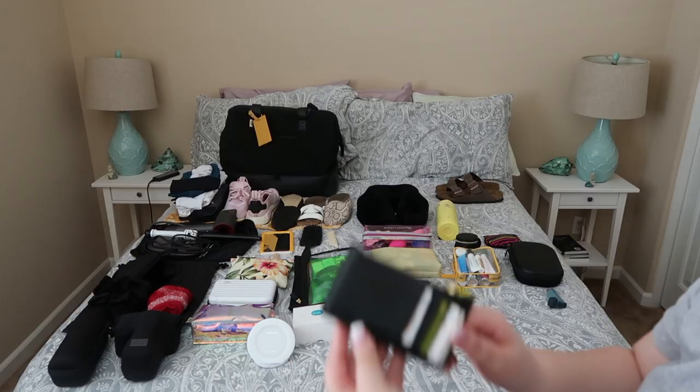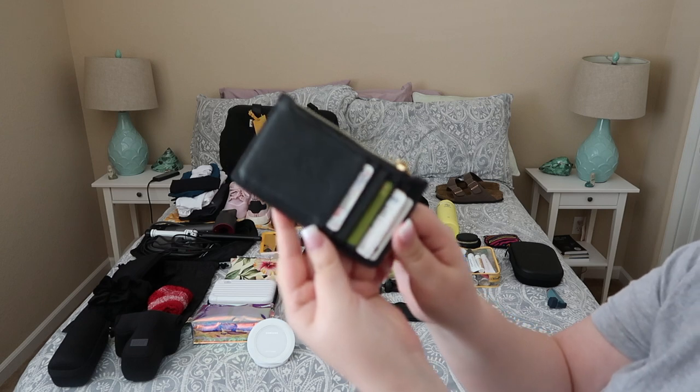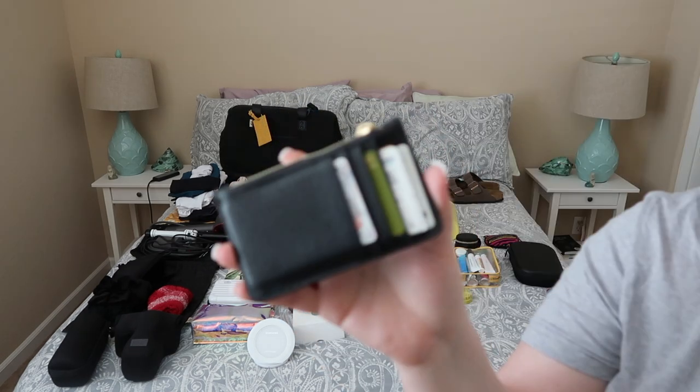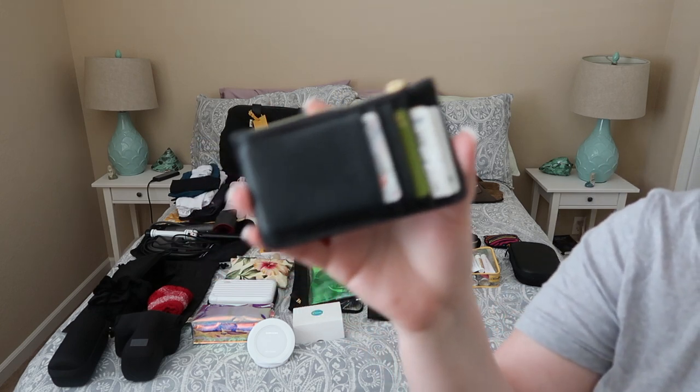Let's get into the front pocket of my bag. I just have... Are you serious? Is that the trash truck? Well, this is probably out of focus, but this is my travel wallet.